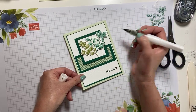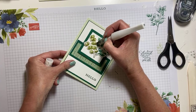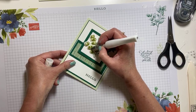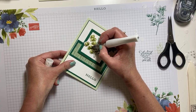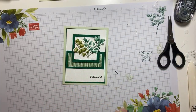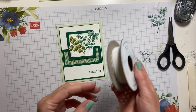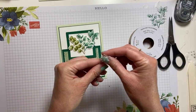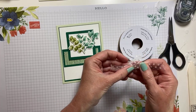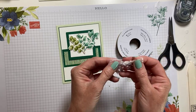Okay, give it a little wipe, make sure there's no ink on it, and then come over here and do the same. It's really going to make a difference in your projects. Okay, ta-da! Very pretty. We're not done. Don't worry. We're going to take another piece of Whisper White polka dot tulle and tie a bow.